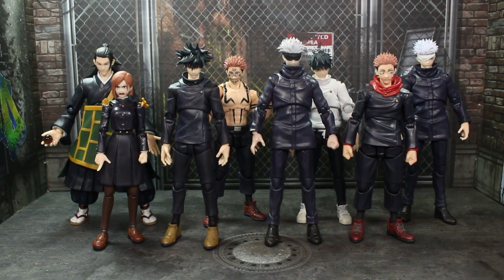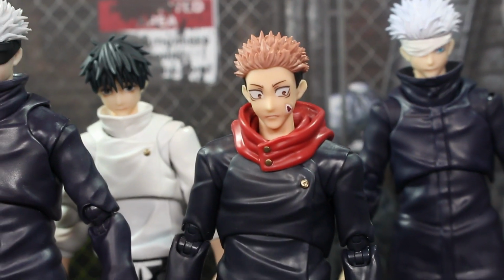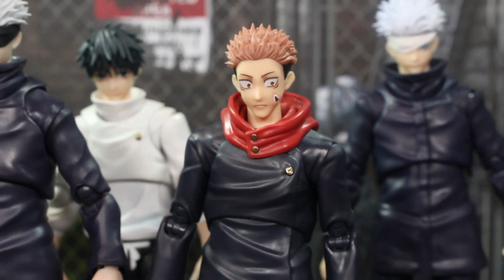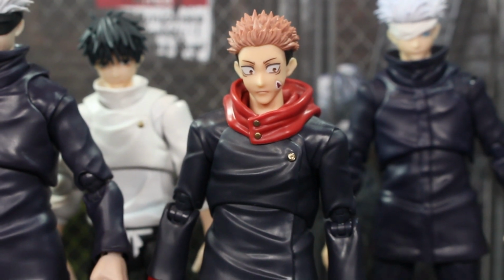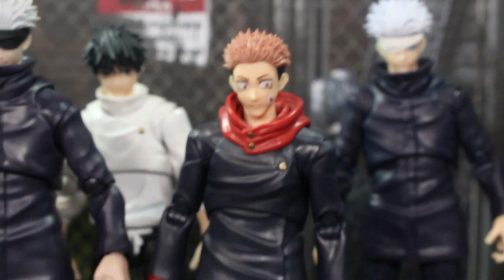I've reviewed all of these here that you see, so I'm going to try not to spend too much time, just because you've seen my full thoughts by now. I love these figures, most of these. This is the first Yuji. I haven't taken off this face from the new Sukuna yet, but love this figure. Not much else to talk about. We're probably getting an update in the future.